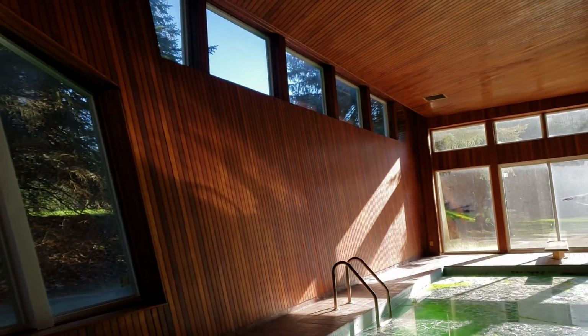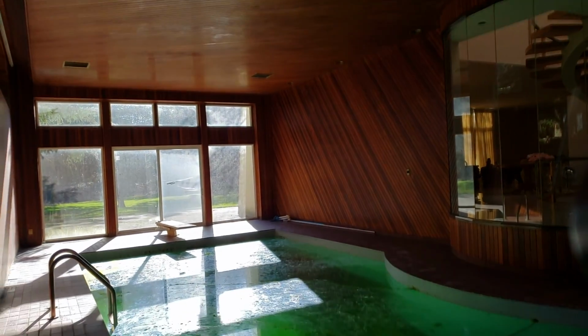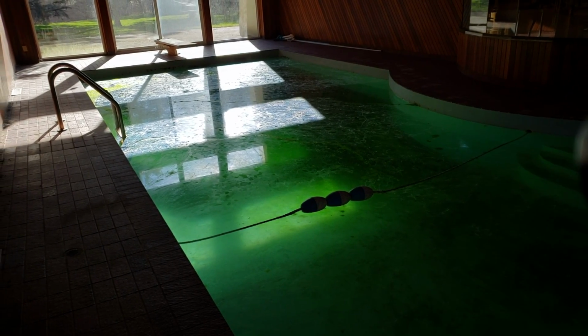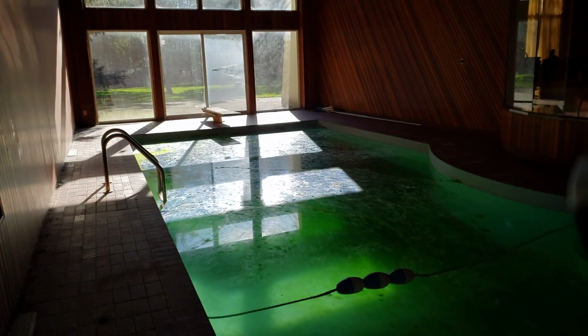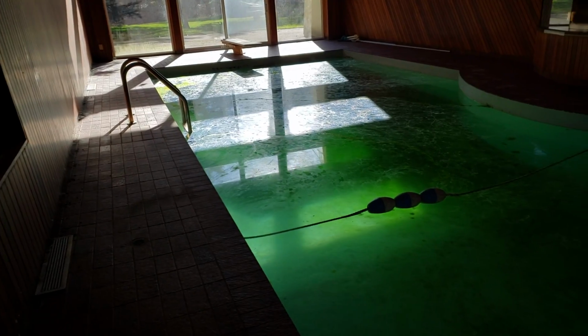Okay, guys, we're gonna start in the pool, all right? And it's very disgusting. So we're gonna start like this, and then I'm gonna scroll down, pan down here, and there you go. The water is like a lime fluorescent green. There's so much algae in the bottom of the pool, and you have so much natural light coming in through that window there and through the windows up top that it's basically making the water look as though it's glowing green.